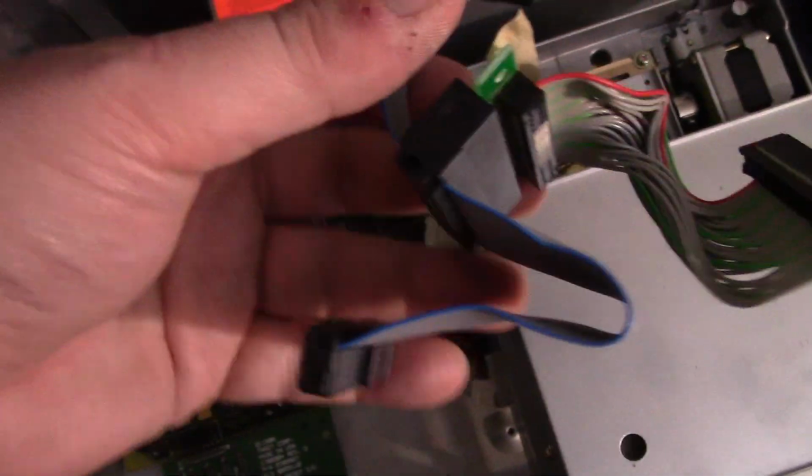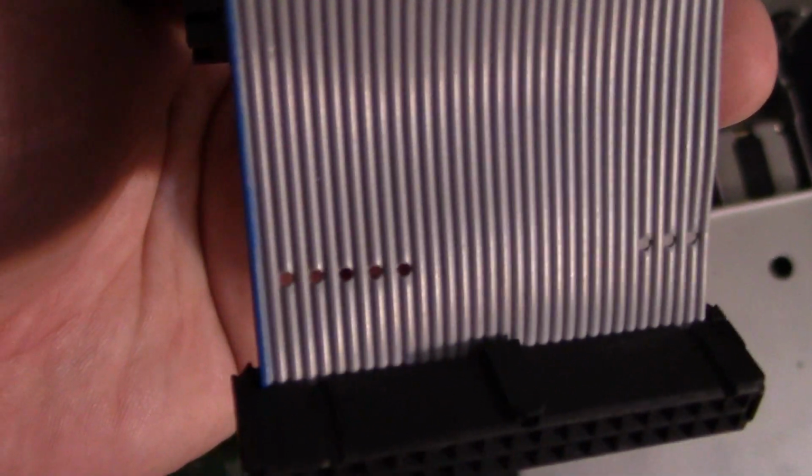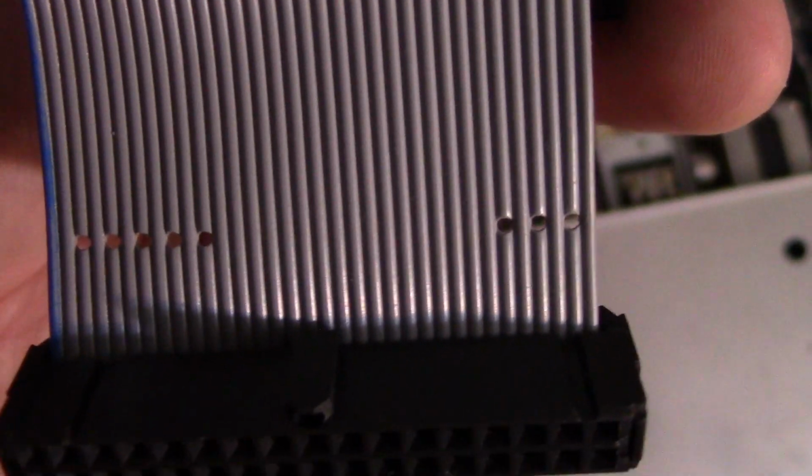Okay, so here's the cable he had in there removed. You see those little holes there? He says that shouldn't affect anything. Those are just for grounding. So it still should work just fine, even though there's little holes in there.